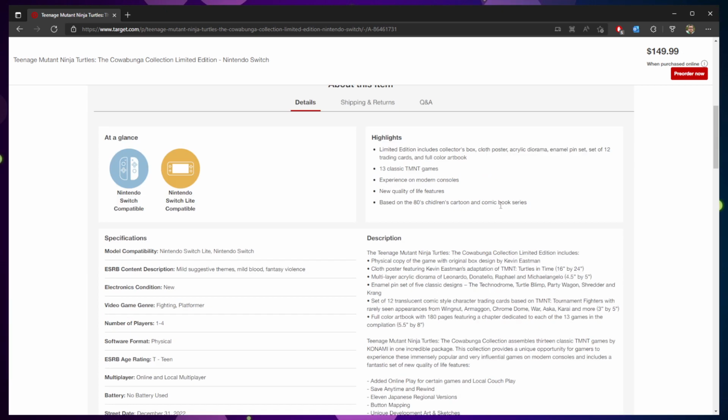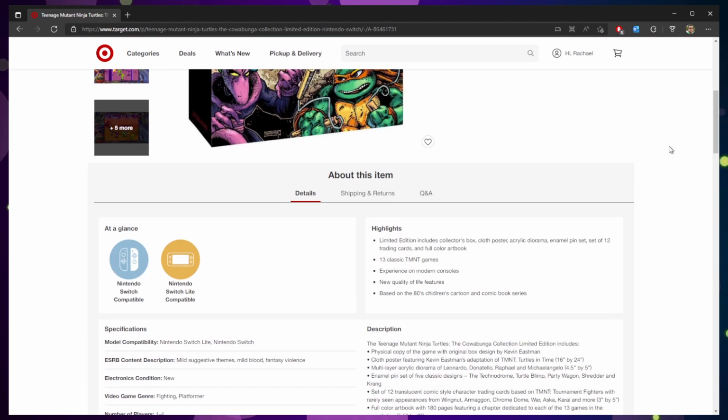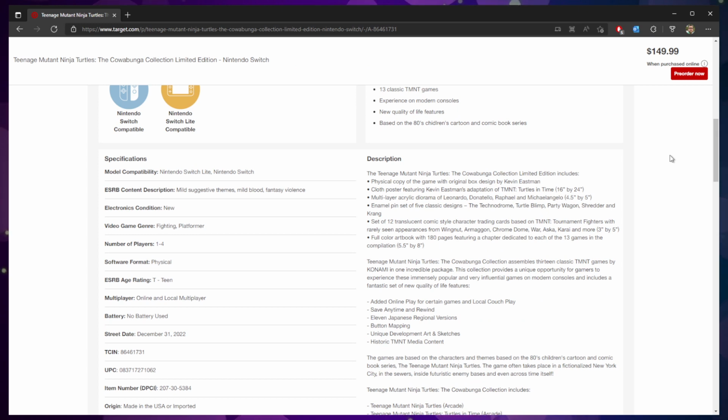The question you have to ask yourself: the base game, I want to say it's like $30, maybe $40, is a collector edition that is easily $100 more expensive than the base game good? Is it something that you are interested in getting? If you hold a lot of value in this unique art, I guess, and the trading cards and the diorama and stuff, maybe. For me personally, not so much.